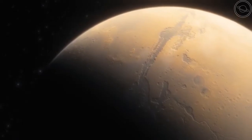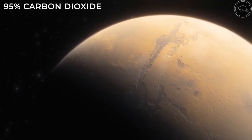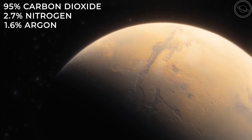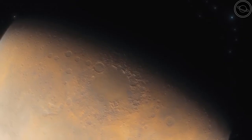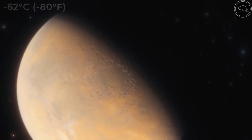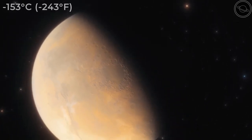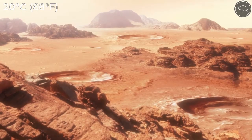Its composition is very similar to Venus's, in that it is comprised of 95% carbon dioxide. A couple other trace gases such as nitrogen and argon are present, but the pressure is too little to retain heat. Mars also has seasons like the Earth because of its 25-degree tilt. While the average temperature on Mars is minus 62 degrees Celsius, it varies from minus 153 degrees Celsius at the poles to 20 degrees Celsius at the equator.